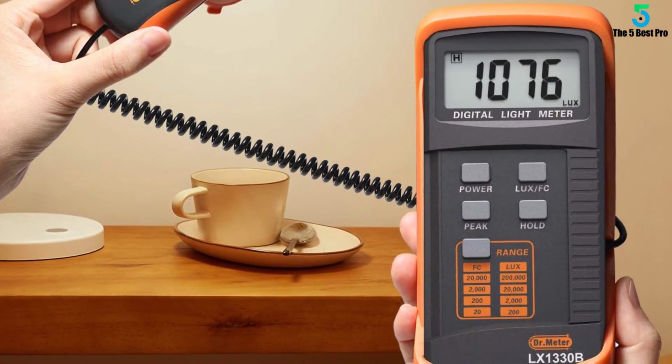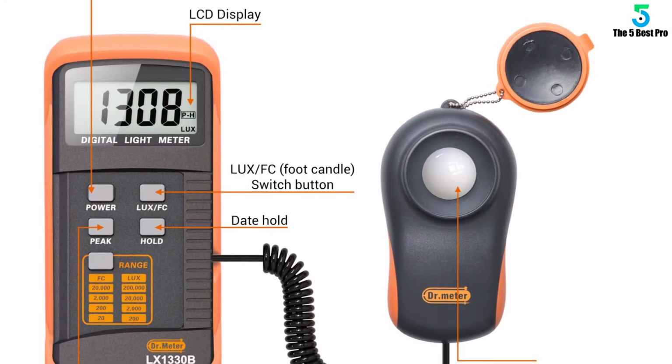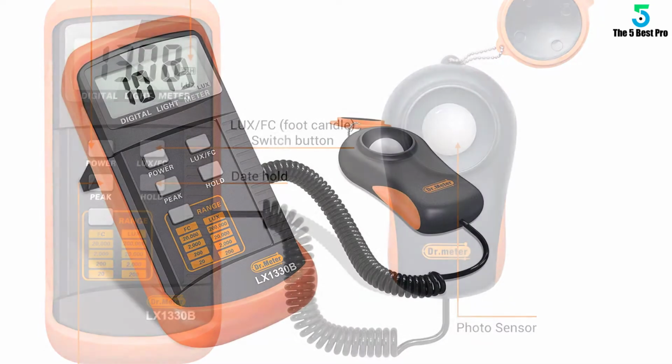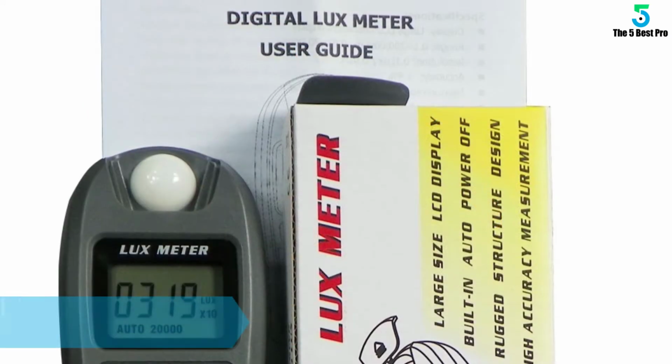It is also easy to measure light and luminosity in all directions as it has a remote light sensor that you can point to any direction. It can hold up data for some time. It is powered by a 9 volts rechargeable battery which has an indicator on the device to indicate when it's low on power.